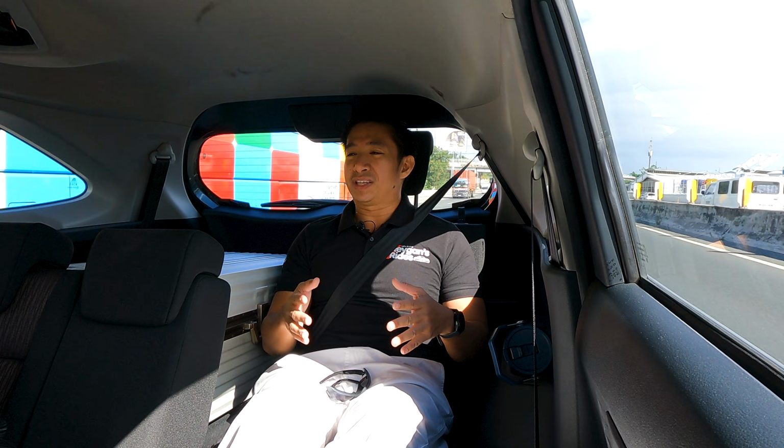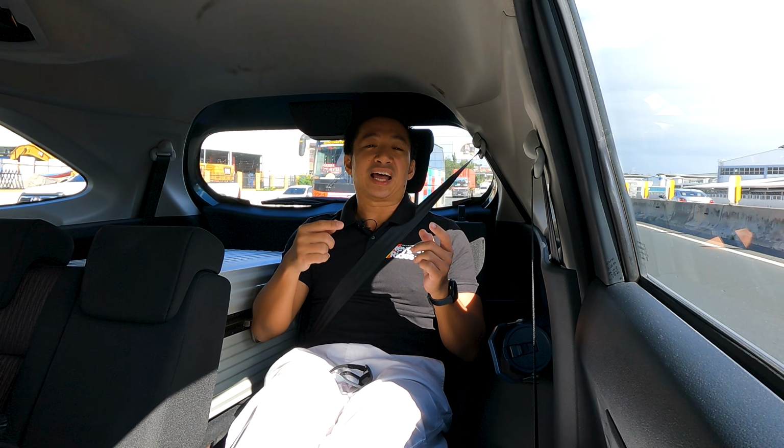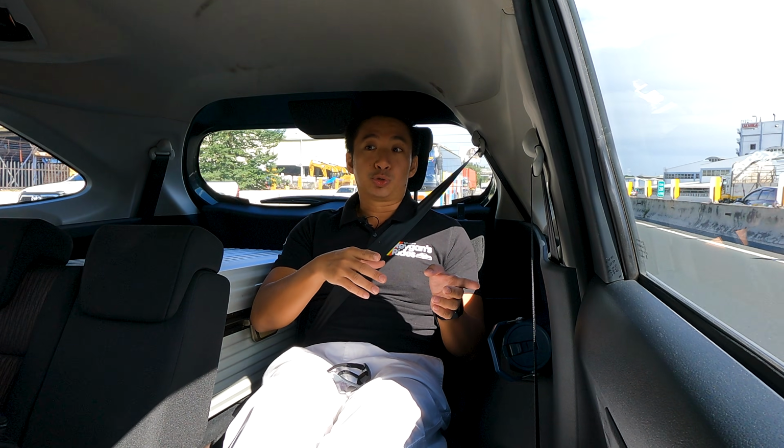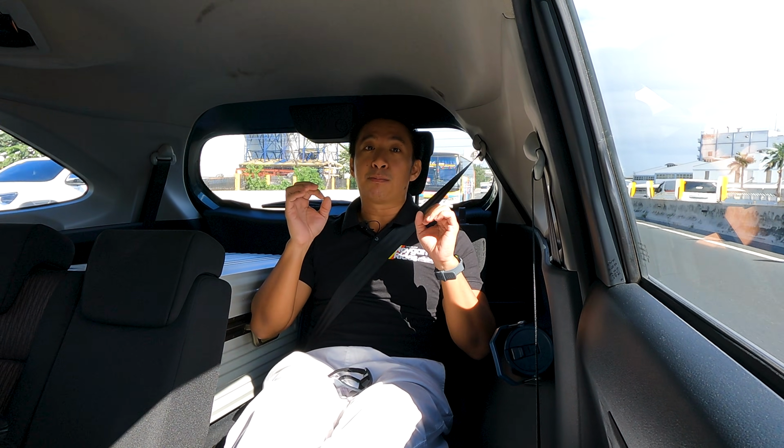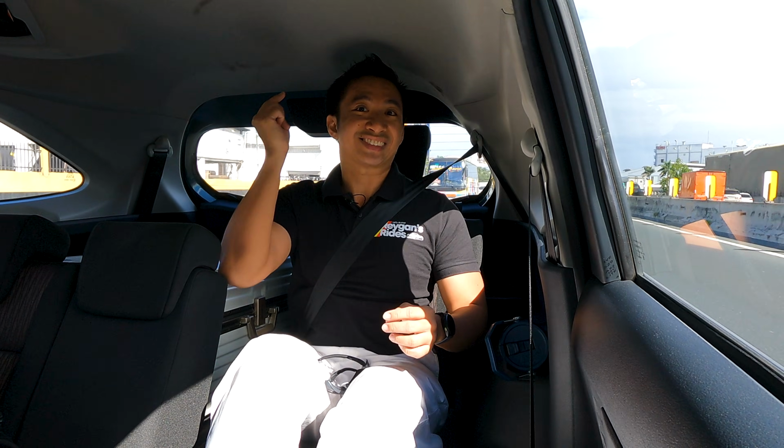It is so cool. I mean, I'm tempted to just complete this travel in long sofa mode, but of course I have to show you what it's like to sit in the second row seats in a more conventional seating setup. So let's head over there right now.